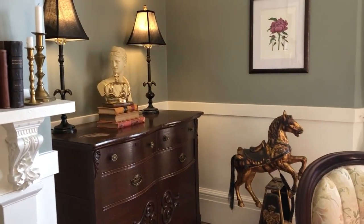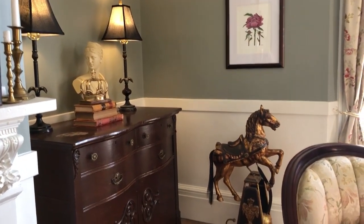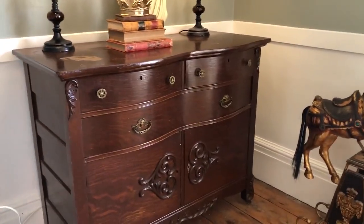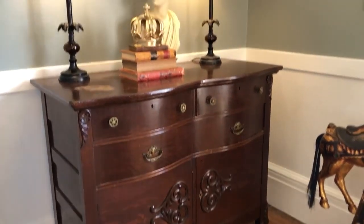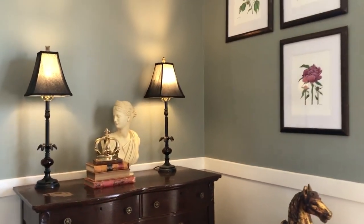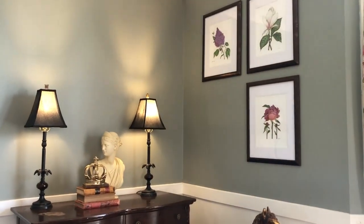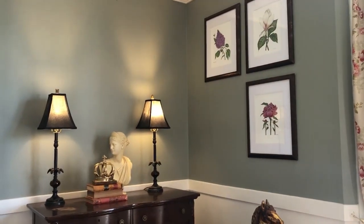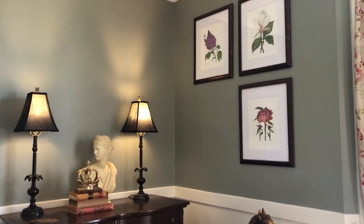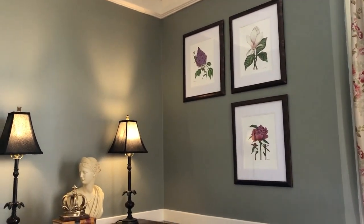Now you'll remember in the past we've had different units here, but we've actually added this one, which is one that we got from the auction not so long ago. And I really love the idea now that we can put some lamps on the top, which will bring some light to this corner and the beautiful artwork by Joelle Martin. Now I still have one picture to go. There will be 4, not 3.